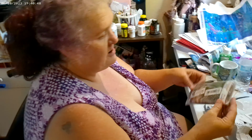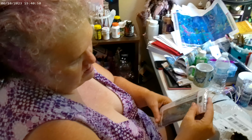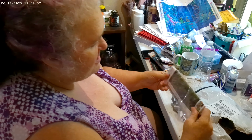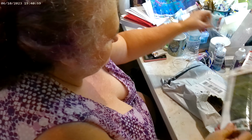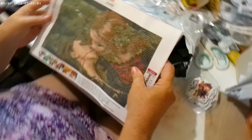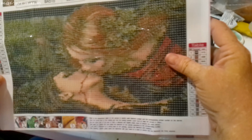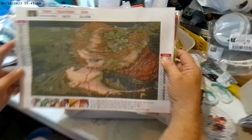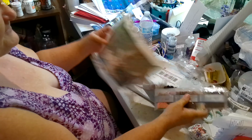Another one. Smaller than I hoped, but it is a vampire one. It is a 30 by 20. Technically still a 20 by 30. 15 bags of beads, and it's a vampire one. I like this one. It's so pretty. There's my beads. Yay! Mommy got vampires.